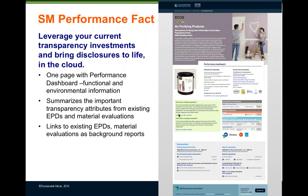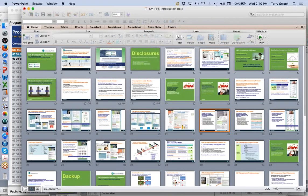So without spending a whole lot more money or time, because they've already invested a lot of money and time, how does it become possible to put those 3 things together all on one page? And that's what the performance fact sheet is for, to leverage those current investments, bring them to the cloud, and tell that set of integrated stories. And I'm going to jump out to an example.